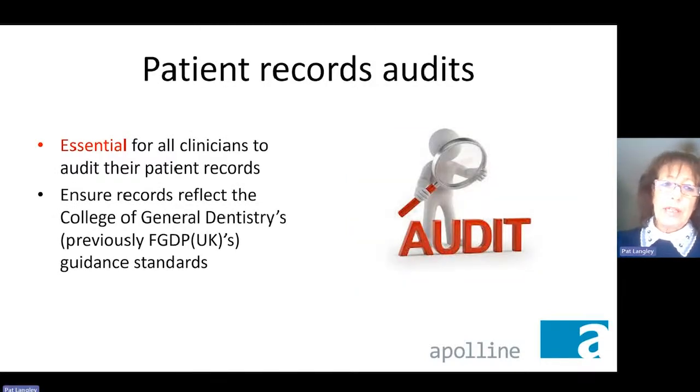Patient record audits. So it is essential for all patient records to be audited. Now, I've put there that it's essential for clinicians to audit their patient records. And I personally, this is my personal view, I do think that it should be clinicians auditing their patient records. And what you want to make sure is that your records reflect the College of General Dentistry, CG Dent, previously FGDP's guidance standards. Now, the reasons I think clinicians should do it is that it's very, very difficult for anyone other than the person who's made the records to be saying, well, you haven't done this, you haven't done that, you haven't done the other.